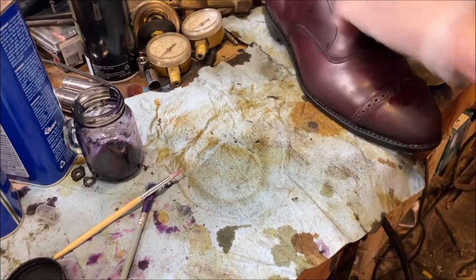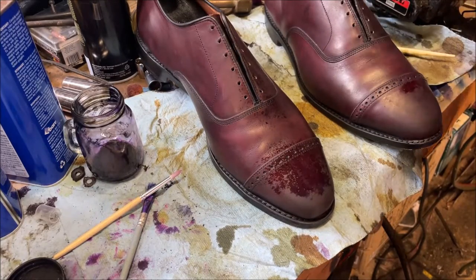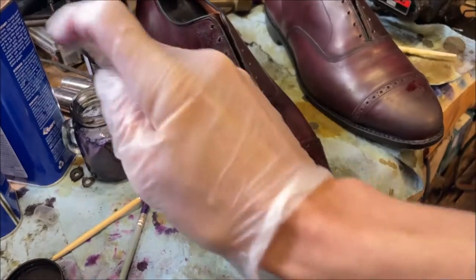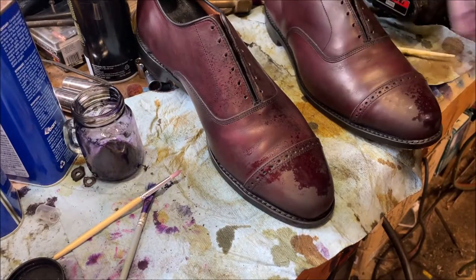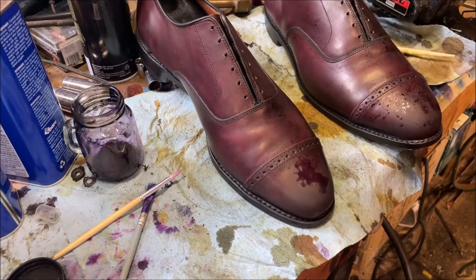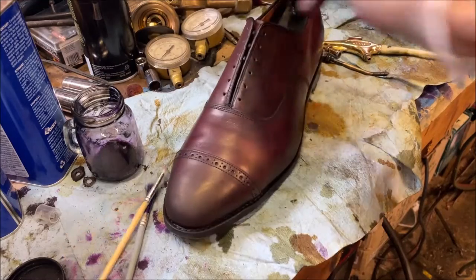Kind of going back and forth between the shoes. I don't honestly know that it's really moving any of the dye because I didn't put much on. You know what I'm saying? But that's kind of what I've been doing. We'll see what the result is here.